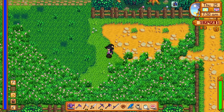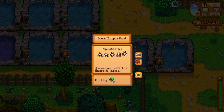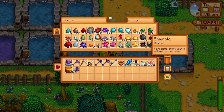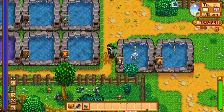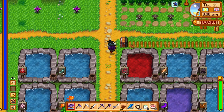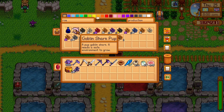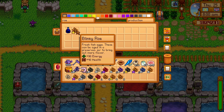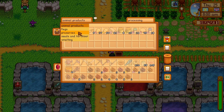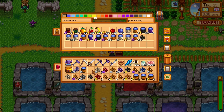And let's go see the fish. See how they're doing. What's up? Oh, what do you guys want? Emeralds. Okay. Here you go. And in here we've got a couple of goblin shark pups and some roe. Ship those because we can't do anything with them. And I guess we'll have to make room in here to be able to put the roe in.